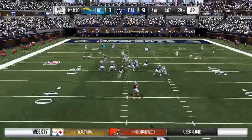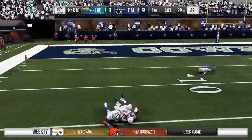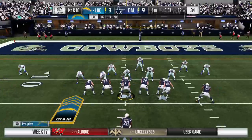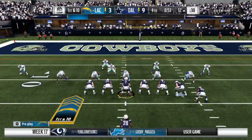They'll look to throw. Looking left side, and he's got a man. That's Henry. And down inside the 15, shy of the 10. 17 yards for the Chargers there as they've got themselves a 1st down.